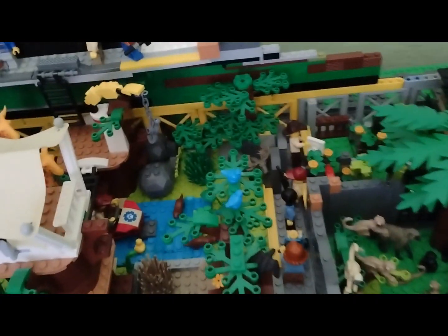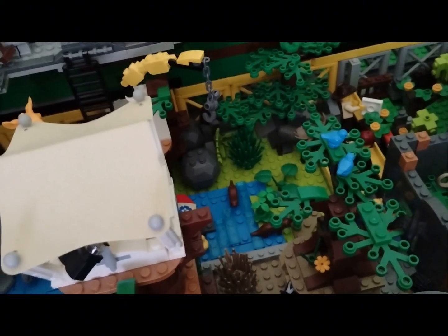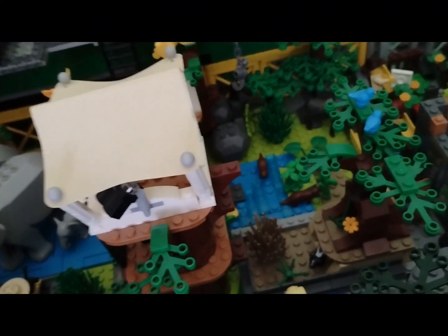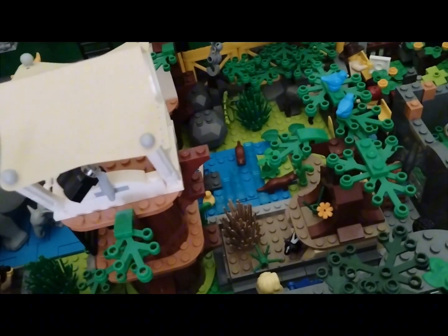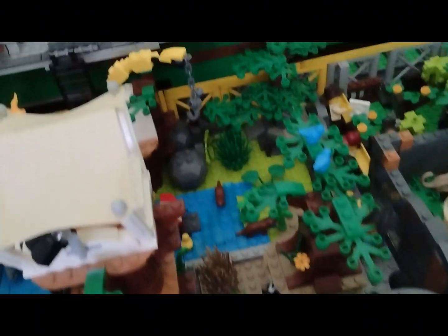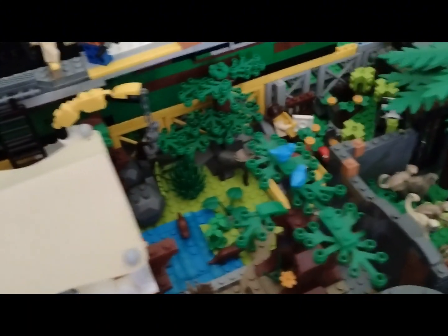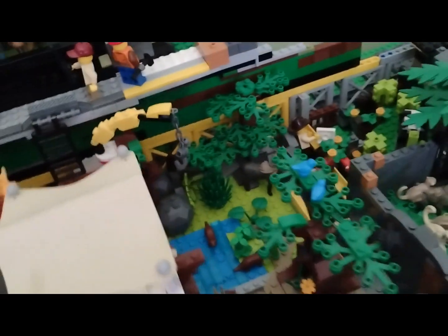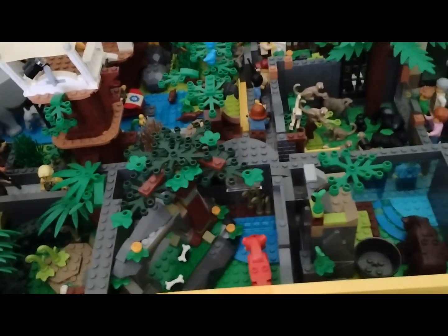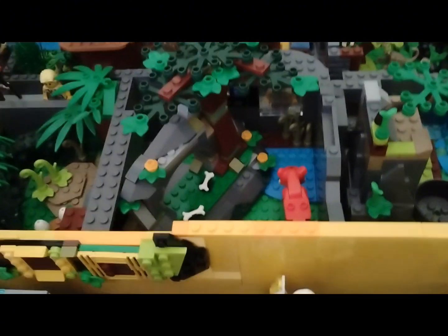Next to the panda exhibit are, of course, the animals that reside in the forest, the woodlands. We have the otters right next to this body of water. The camera can focus. We have a skunk and a moose. You can see the moose. Across from those animals is, of course, the tiger.